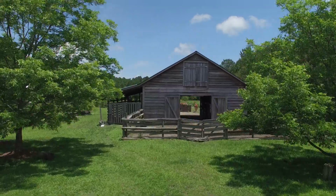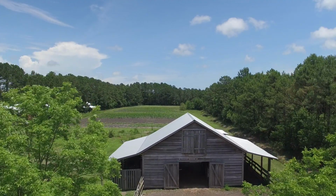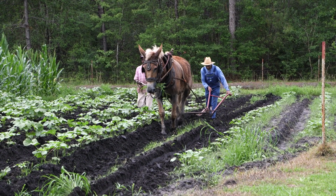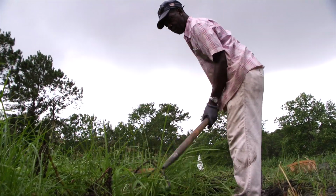Freewoods Farm is a living farm museum near Myrtle Beach, South Carolina, that demonstrates how freed people farmed in the early days of Reconstruction. What we try to do here at Freewoods Farm is to farm essentially the way they did, with mules and plows and hoes and rakes. We plant essentially the same thing they planted.